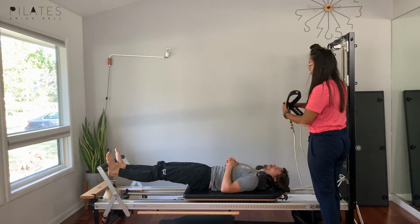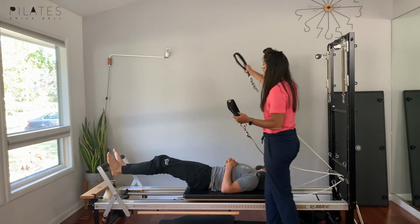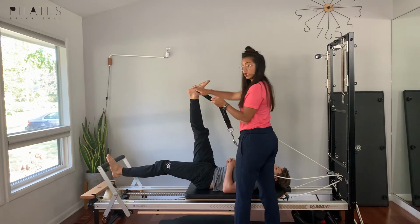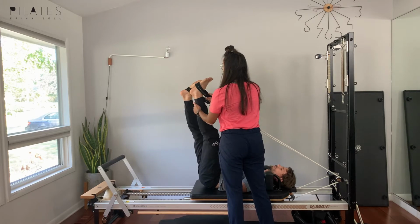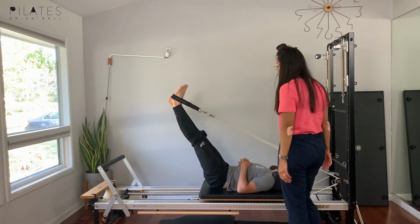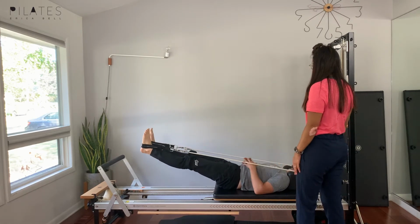So now to put your feet in, you're going to bring your right leg up first and put it in the strap. Press your foot into the strap, right? You want that loop right below the arch of the foot. And now keep that foot pressing in. Yeah, bring this foot up. Exactly. Okay, now you're going to press the legs, bring this together, and then press down towards the springs. Yes, let your arms relax by your sides.